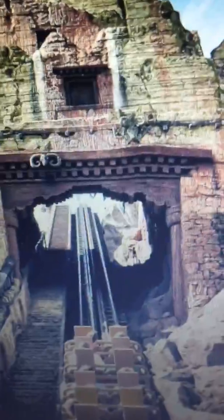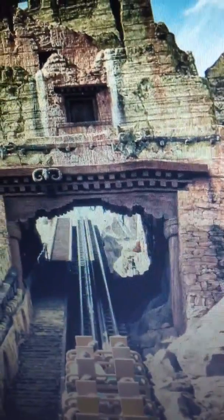This is me reviewing the Expedition Everest roller coaster at Walt Disney World's Animal Kingdom. This is a family coaster. Before I get into all my opinions and stuff, let's begin with the stats.